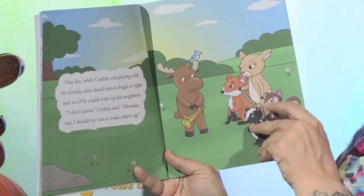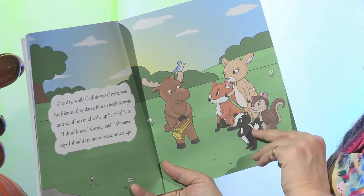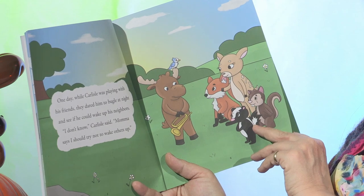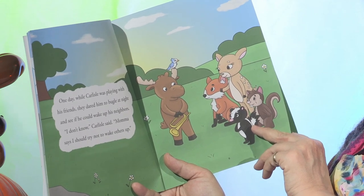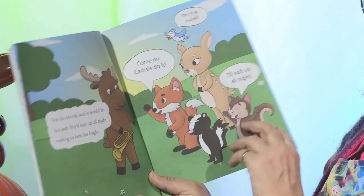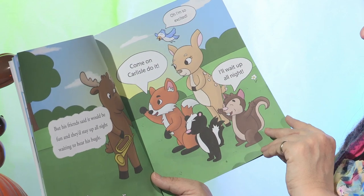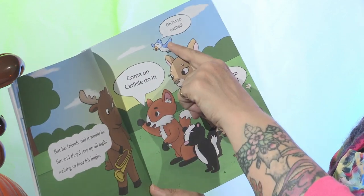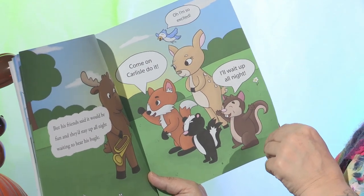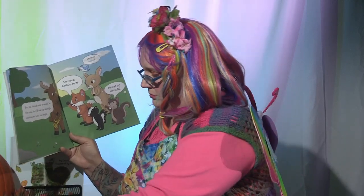One day, while Carlisle was playing with his friends, they dared him to bugle at night and see if he could wake up his neighbors. I don't know, Carlisle said. Mama says I should try not to wake others up. But his friends said it would be fun and that they'd stay up all night waiting to hear his bugle. Come on, Carlisle, do it. Oh, I'm so excited. I'll wait up all night, said the squirrel. Bad little squirrel. Rah. Naughty squirrel.